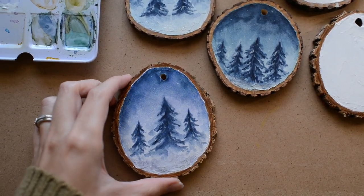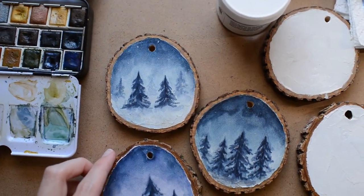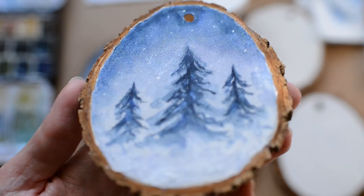Finished with these three ornaments, and I am very happy how they turned out. They're so shimmery and magical looking. I am definitely in love with this watercolor iridescent medium.